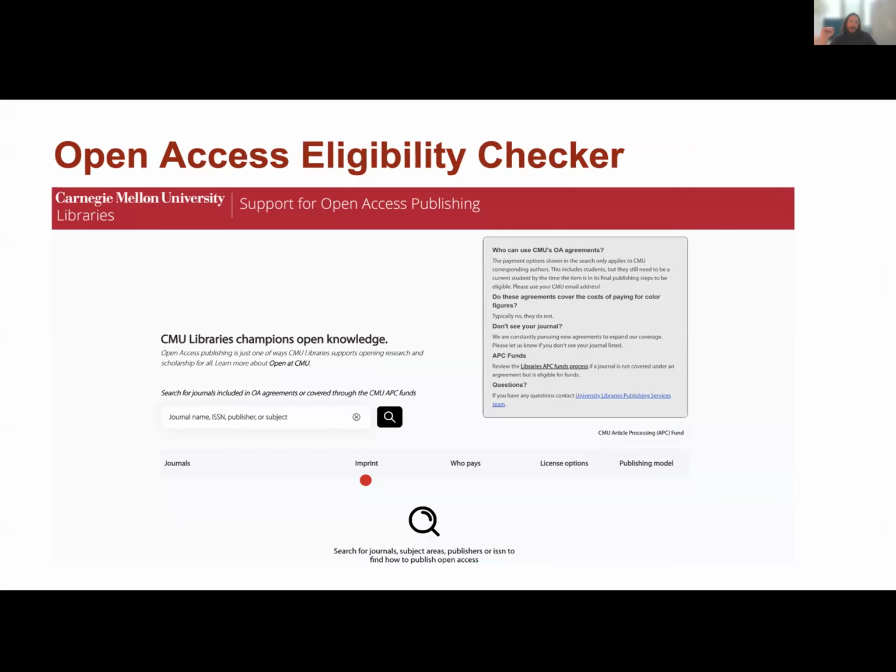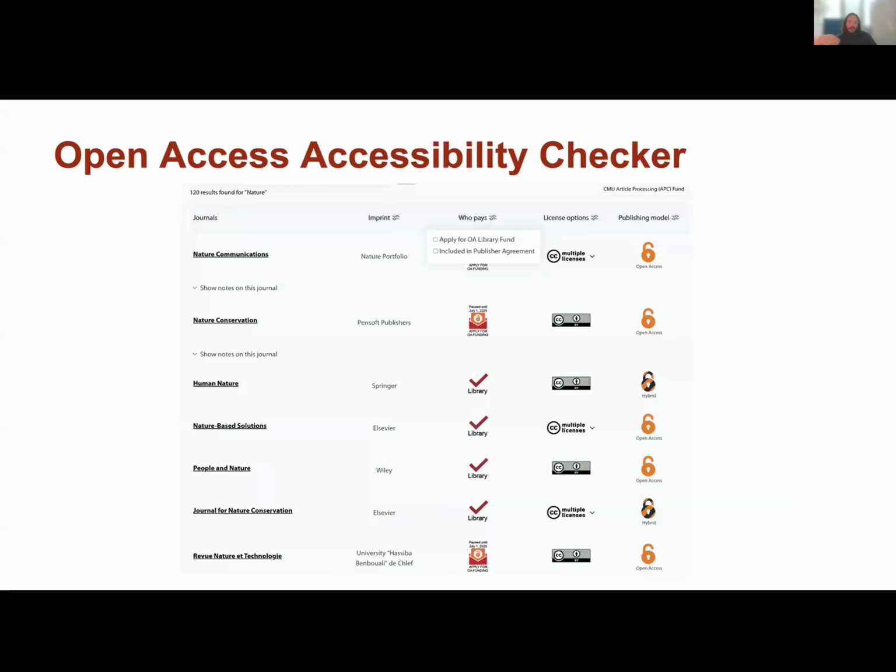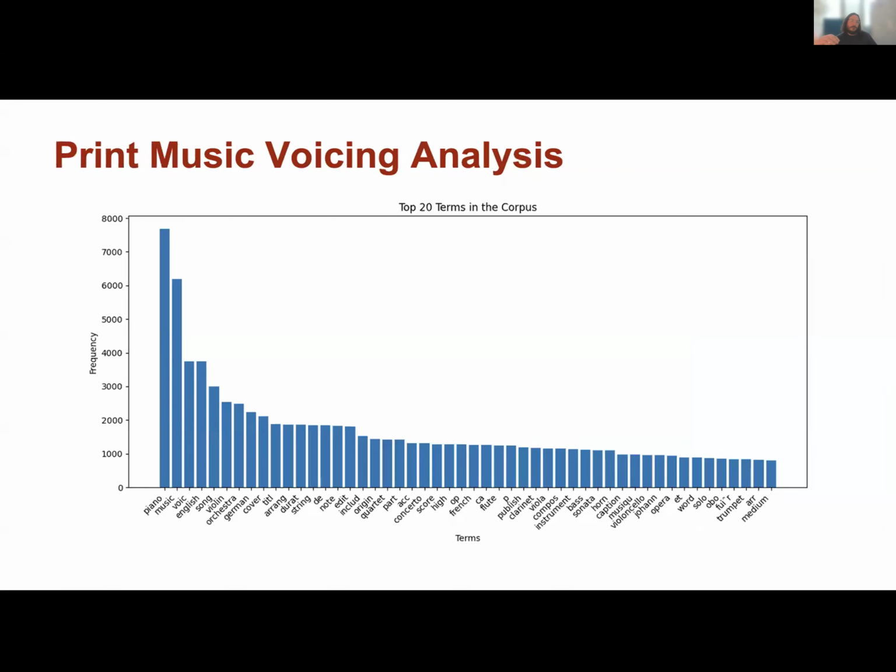Open access eligibility checker, I think, was a good project management win, something we can prototype and then find a product that matches what our prototype builds. Can see print music voicing analysis, looking at and trying to see how our collection's structured.